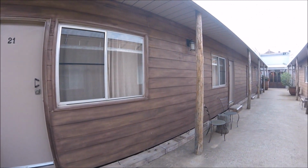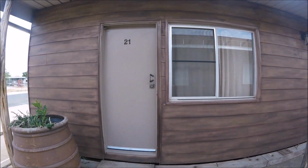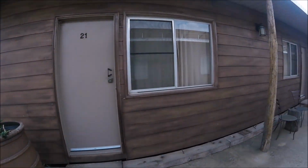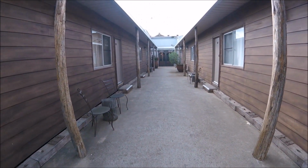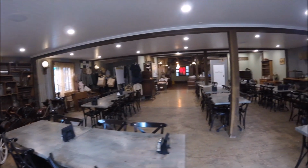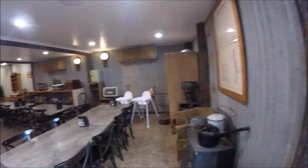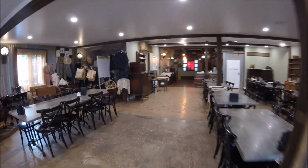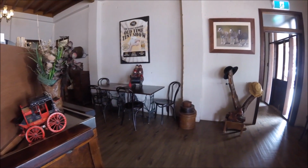There are two locations for accommodation at the staging post. I happen to have one of these cabins, which is located right out the back of the main entrance and reception, because they offer Outback experience bookings as well as obviously accommodation. So this is the dining and eatery area, which is used apparently for various events and for guests. However, I didn't require the use of that during my trip. I sourced food and drink elsewhere.